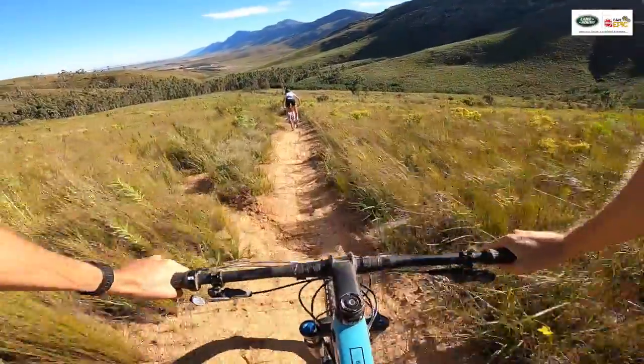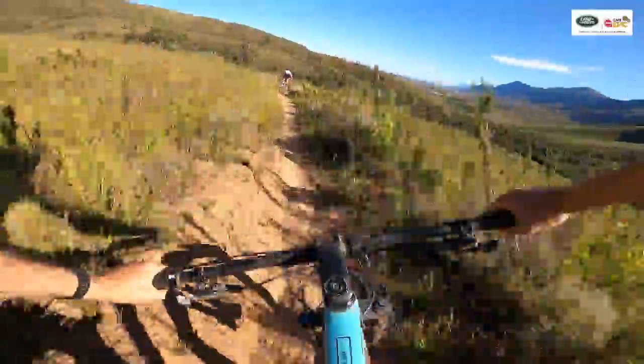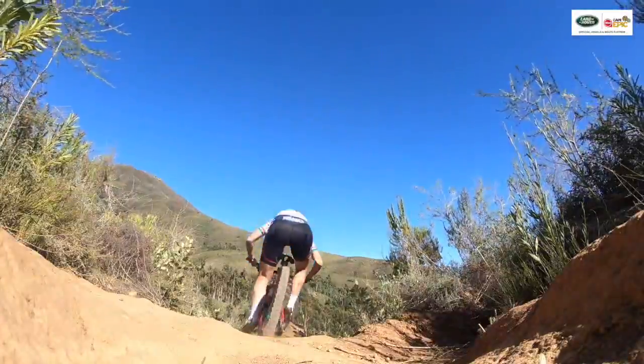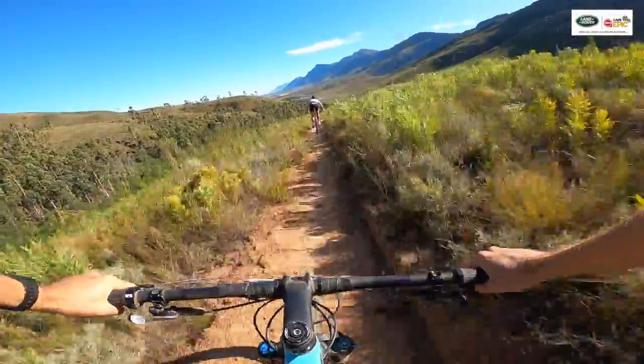Barbara looking back, knowing that I've gone off. Got my weight back to make sure I didn't go over the handlebars. Oh my word. Get the heart rate down. Back onto her wheel. Missing these braking bumps, trying to stay a bit wide. Jeez. Now I've got to get my wits back.